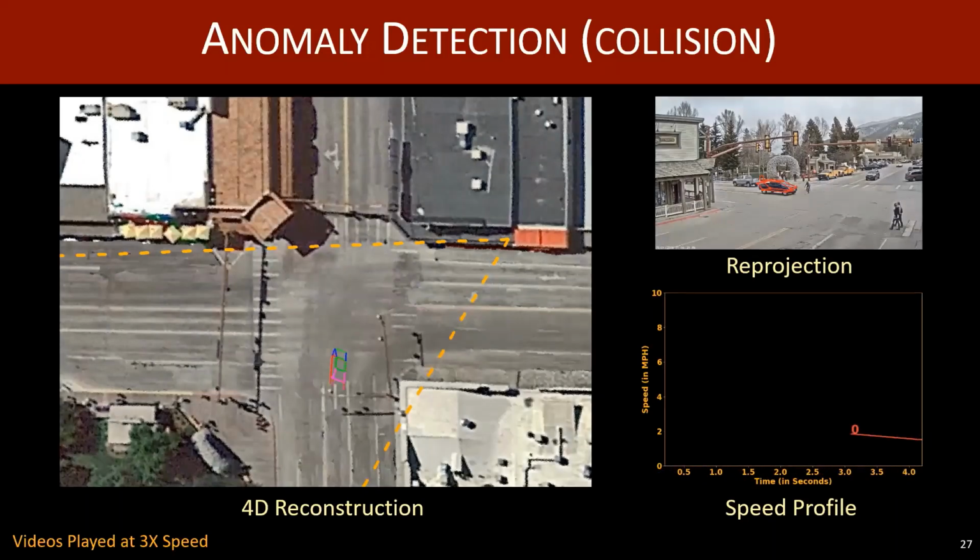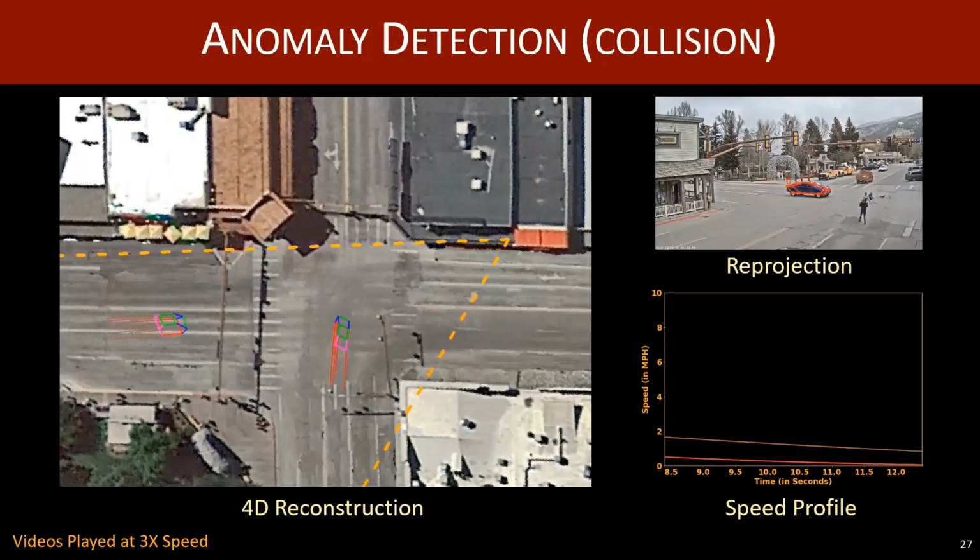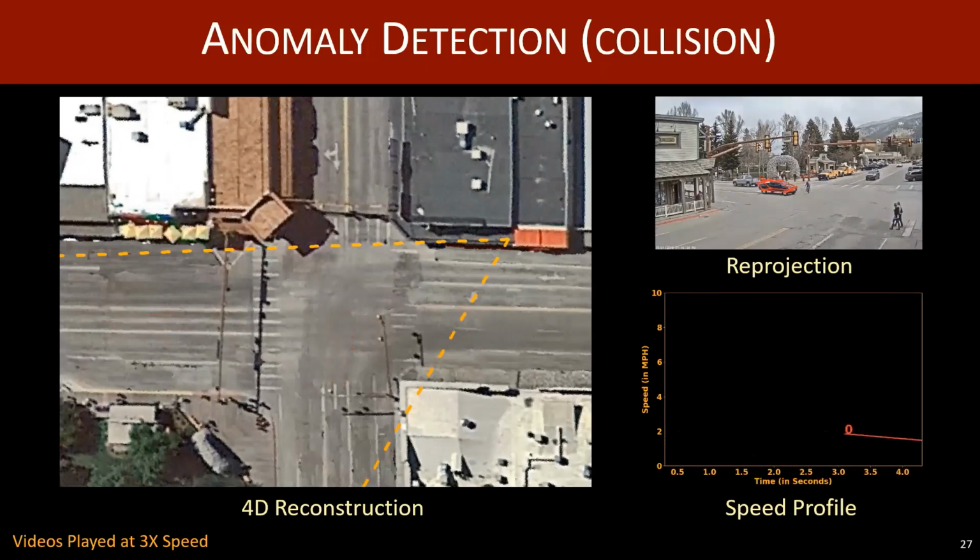So what you see is the person gets hit, but if you look at the speed profile of the red vehicle, and it's going to loop, you can see there's a drastic decrease in the speed of the vehicle, and that was enough of a difference from the normal for us to flag this video. So again, we flagged this video. We didn't know what happened. We saw that the speed profile was abnormal. We looked at the video, and lo and behold, there's a collision.